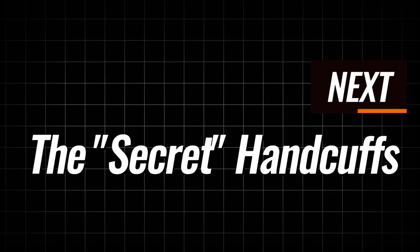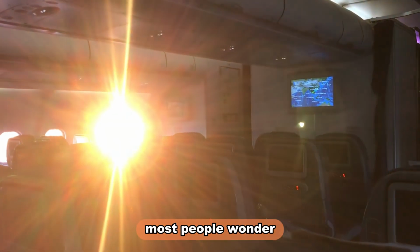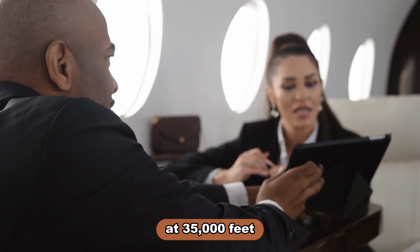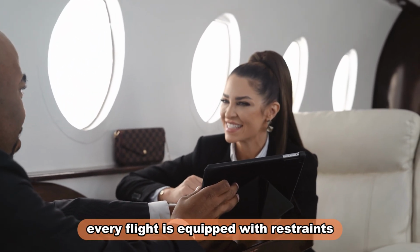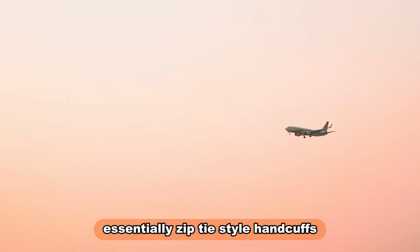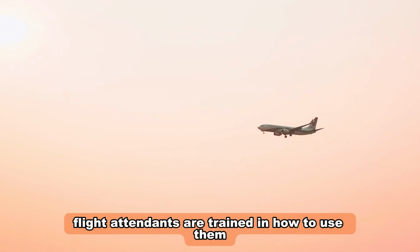The secret handcuffs. An unruly or dangerous passenger starts causing a problem on the flight. Most people wonder how the crew will handle a serious threat at 35,000 feet. Here's a secret you might not know. Every flight is equipped with restraints, essentially zip-tie-style handcuffs, to deal with passengers who pose a threat to the safety of the flight. Flight attendants are trained in how to use them.